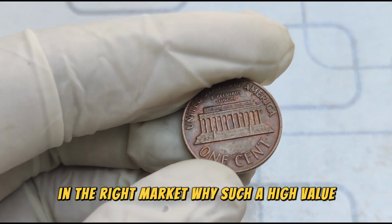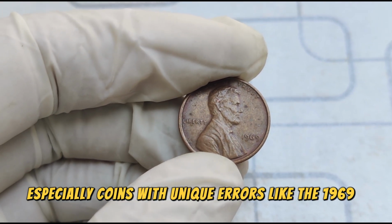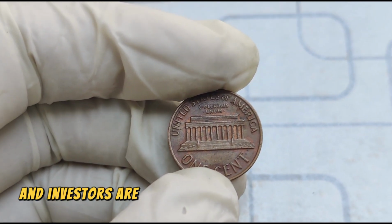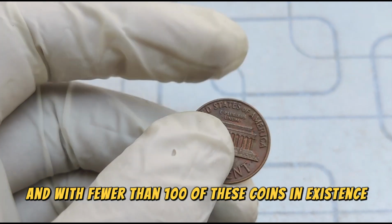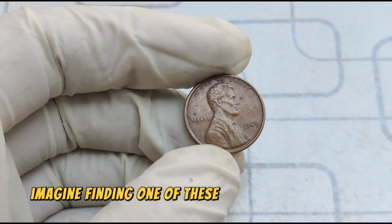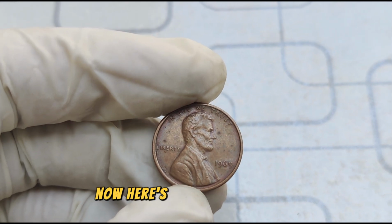Why such a high value, you ask? Well, rare coin values tend to appreciate over time, especially coins with unique errors like the 1969 S double die. Coin collectors and investors are always on the hunt for these gems, driving up demand and prices. And with fewer than 100 of these coins in existence, the competition to own one is fierce. Imagine finding one of these in your loose change or tucked away in an old piggy bank. That's life-changing money, folks. Now, here's the important part.